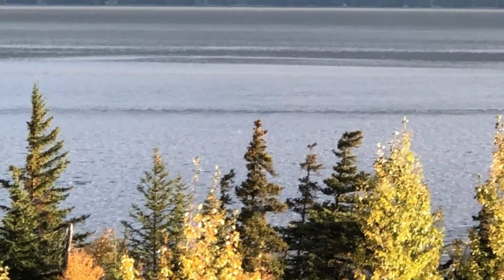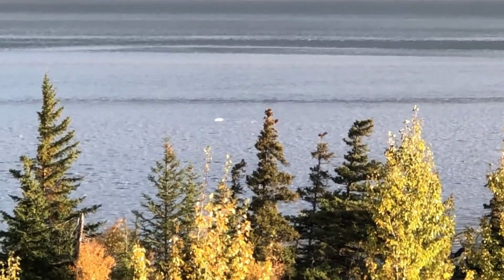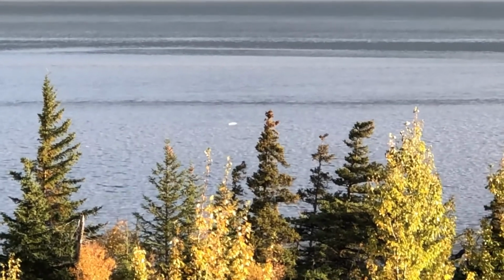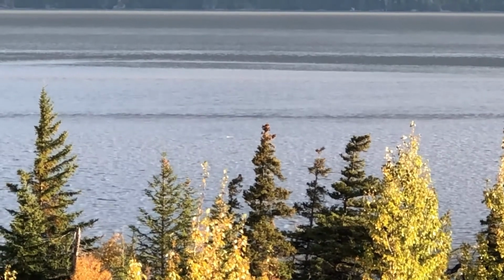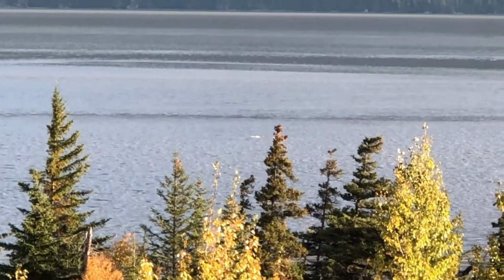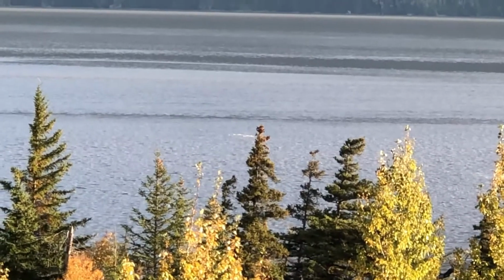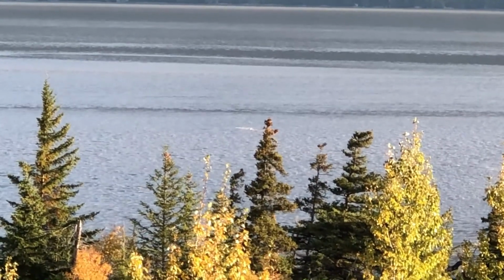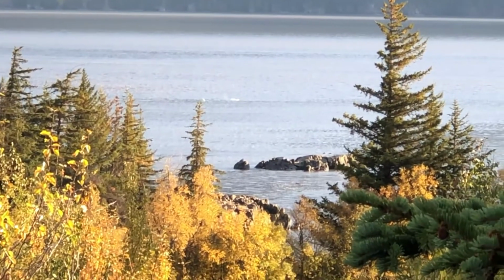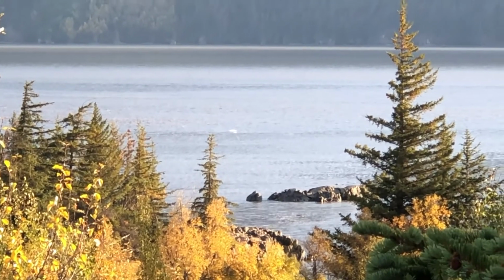I don't know if you can see it, but those are beluga whales coming up out of the water. Oh, there's a good one. My God. Maybe it'll actually jump out of the water. That is so cool. Maybe one might jump. Look at that. Oh, there's more. There's beluga whales. Look at them. They're blowing all over the place.